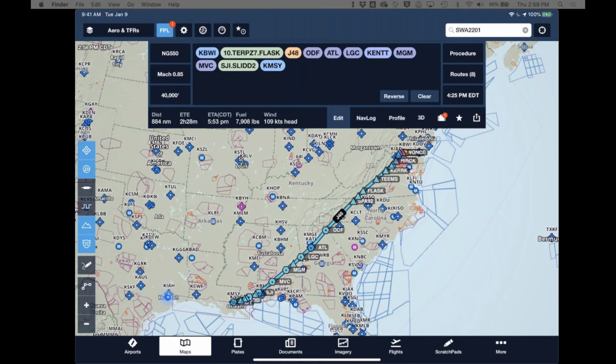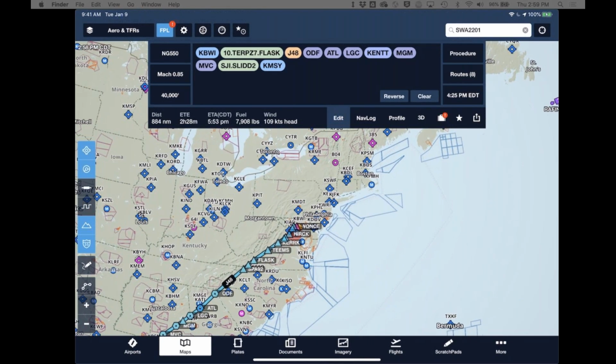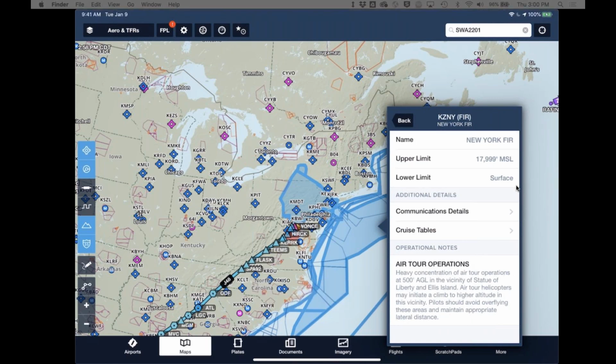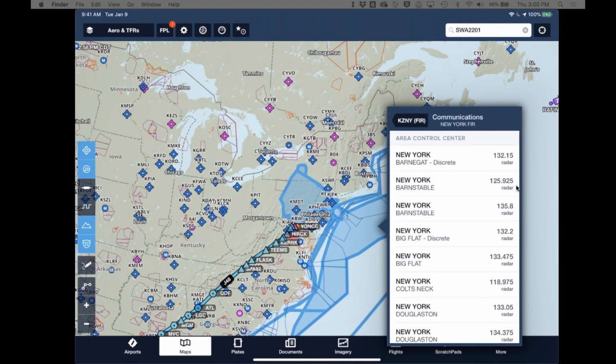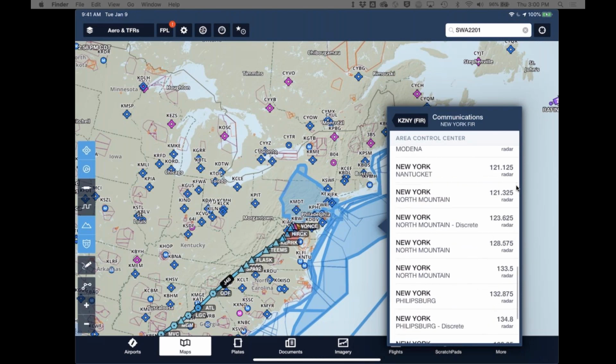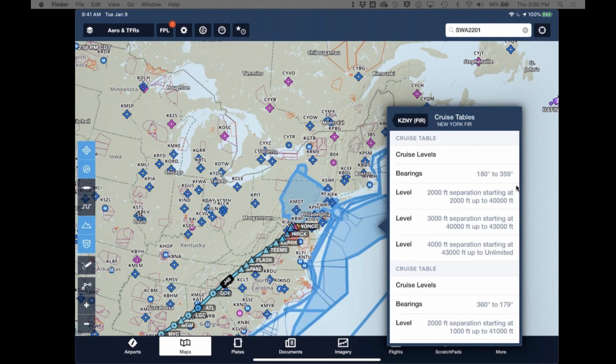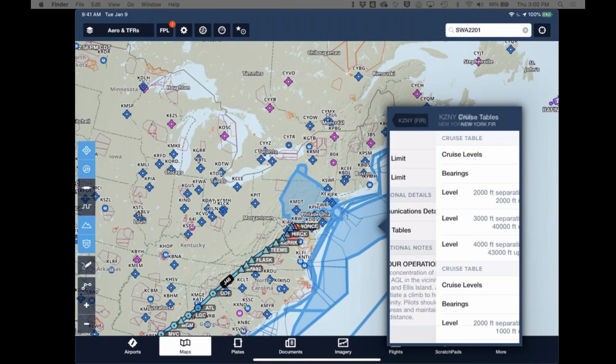I find the easiest way to check FIR information is simply pressing on the map. If you wouldn't mind pressing on a map, Sam, either in Europe or over North America, we could see we have the New York FIR. We can get details on, depending which FIR we are talking about, everything from the entry requirements, what frequencies we use, any special procedures, the altitude limitations of the FIR, and the same info that you would expect out of a Jeppesen solution.